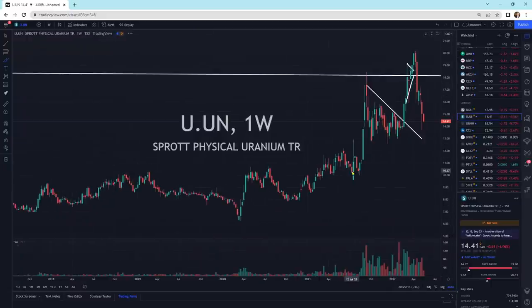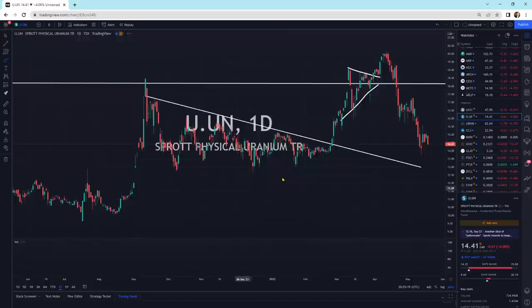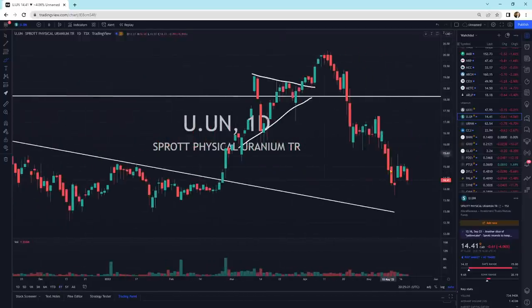Looking at the Sprott Physical Uranium Trust, we did pull back today about 4%. Going on the dailies, we'll have to see. I do see a little bit of a squeeze up here, and we just kind of puked out a little bit. This little guy here, where we just kind of puked down, doesn't necessarily mean that we're just going to run lower. We've got to find out and see what happens tomorrow.